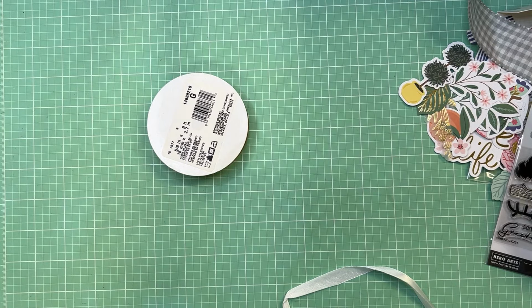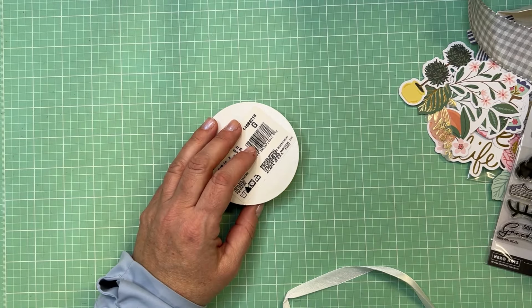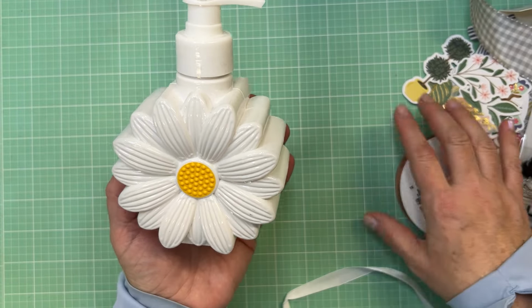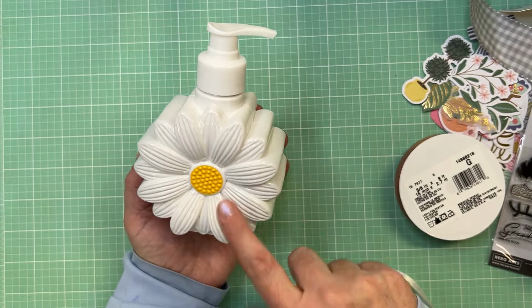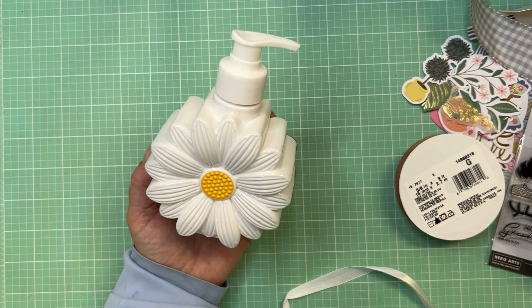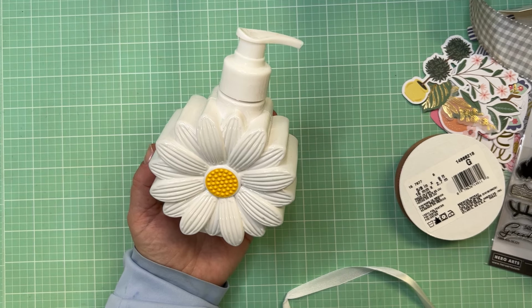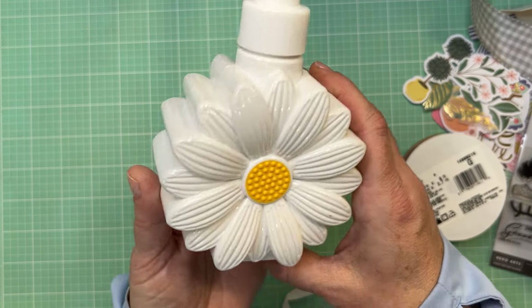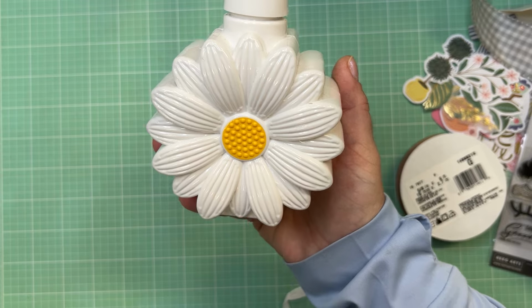I forgot about this. This was when I was waiting in line to pay. I found this, it caught my eye. I just got this for my craft room because I have a big sink that I use to wash out my brushes and everything like that. I just have a regular old soap dispenser there, and I thought this was really pretty, and that it would go perfectly in my craft room.